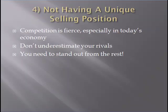The next thing is not having a unique selling proposition, or selling position. This is very important because, to be frank, competition out there is fierce, and you have to have a reason why you stand above all the competition. It could be anything. Do you offer faster service? Are you cheaper? Do you give more value than the other guys? Something you can rest your laurels on that will make you stand out to the evaluator.